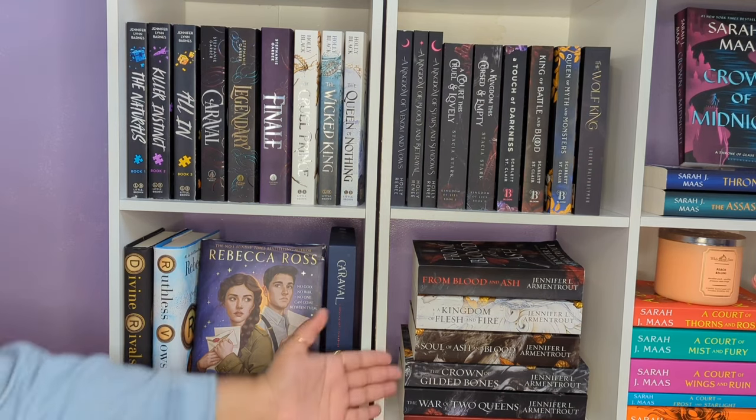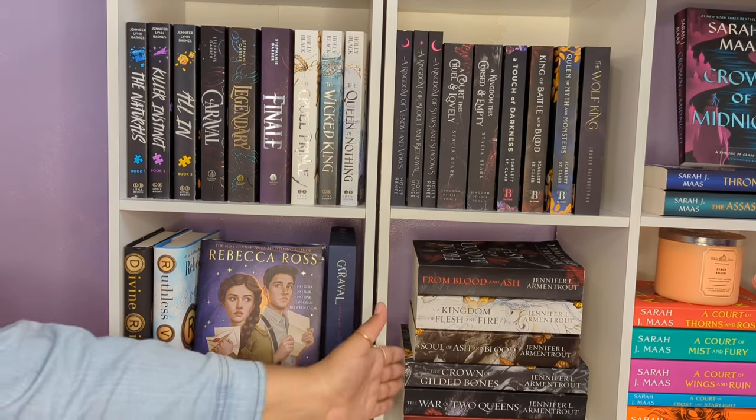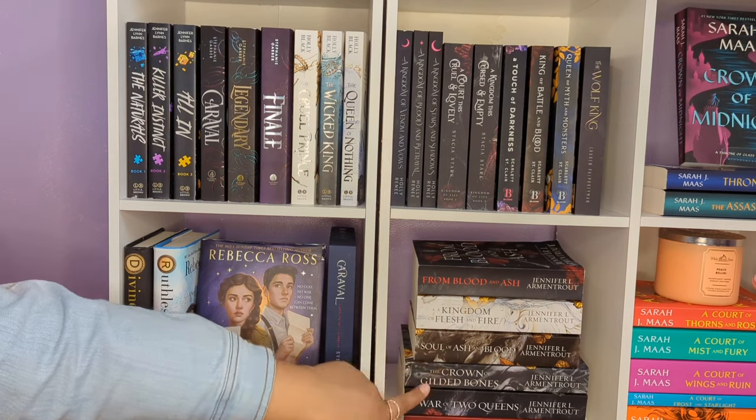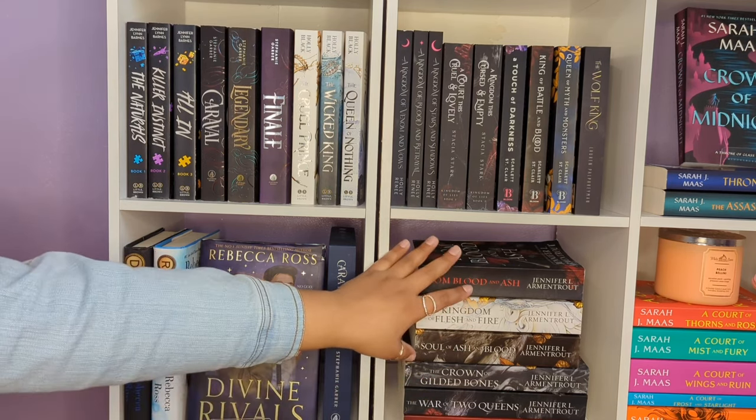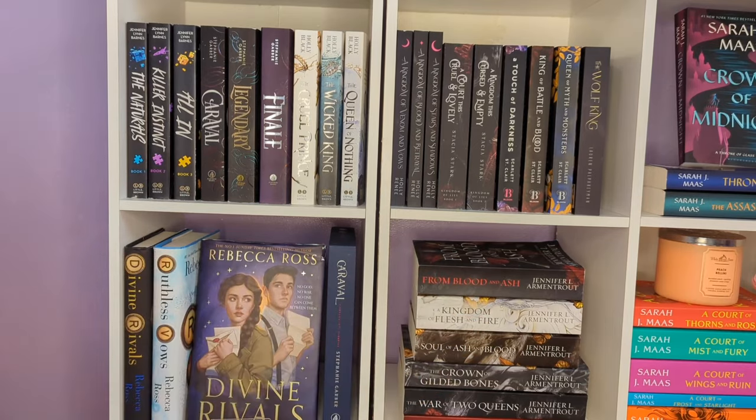These are not in the right order because they're not all the same size, so I can't put them in order, because if this one goes down, whatever. It just is so ugly, but you just have to pretend, and it looks good.